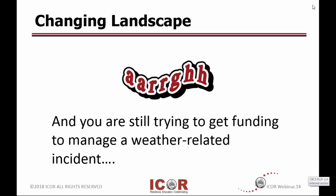But if you look at even what's happened in the United States weather-wise in the last month, there's been a ton of weather-related incidents, and we saw just that Puerto Rico is still struggling a year later, even identifying how many people have died, and there's still people without electricity there. So this still is a problem, and it's a problem globally.